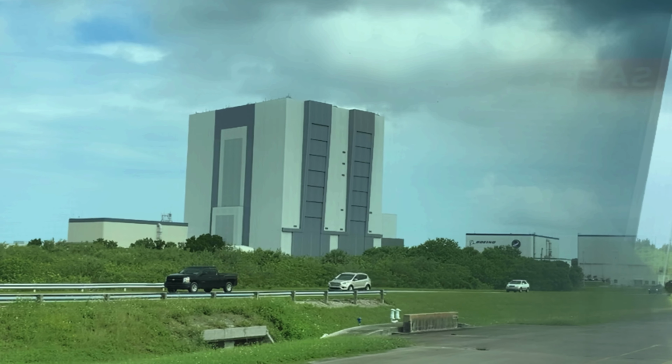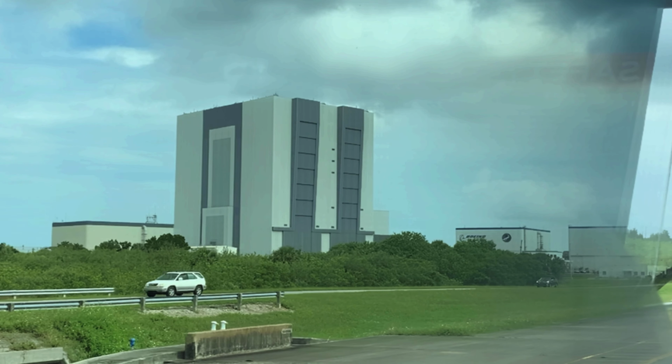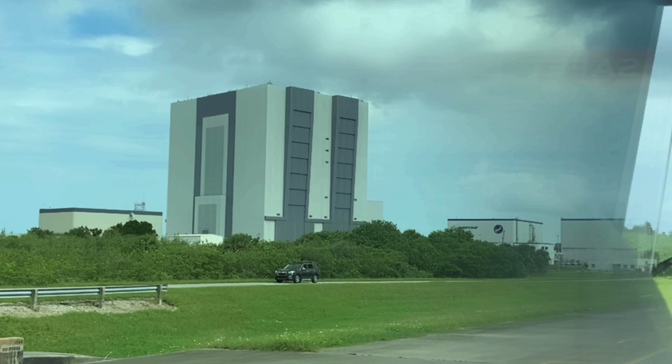Sometimes we see bottlenose dolphin out here, big alligators. Sometimes we see nothing but water.